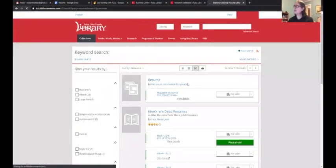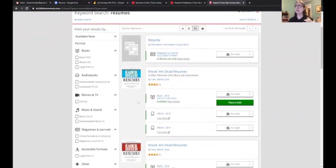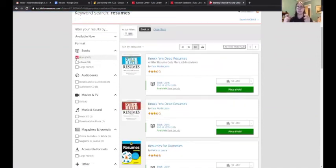And there are a couple of ways that I would mess around with this list to make it a little bit easier for me to use. So one thing you can do, let's say that you know that you want to have a physical item. You're someone who prefers to actually hold a book in their hand. That's how you read them best. Then you can go over to book, narrow it to that.